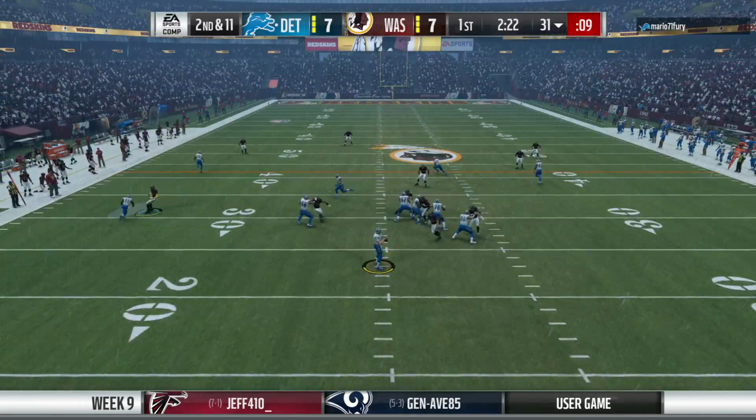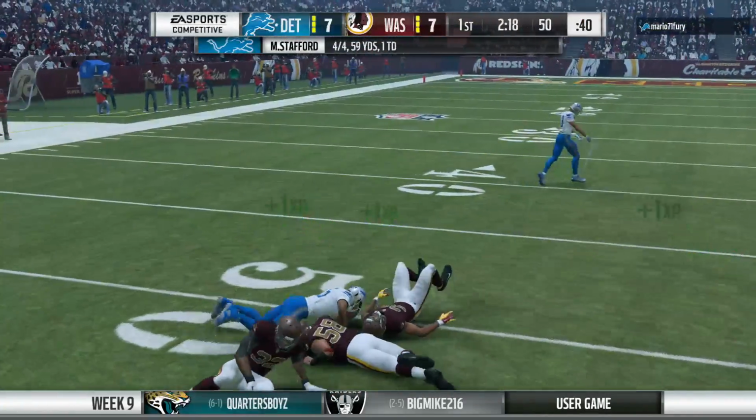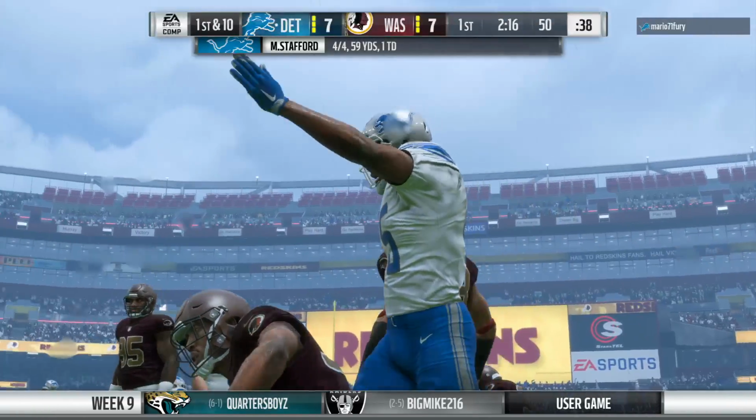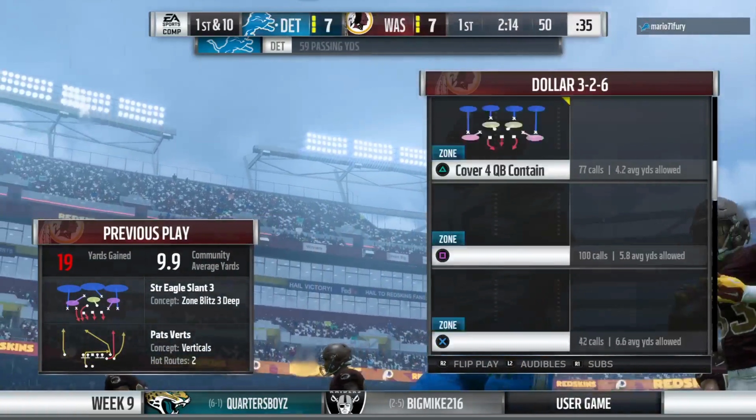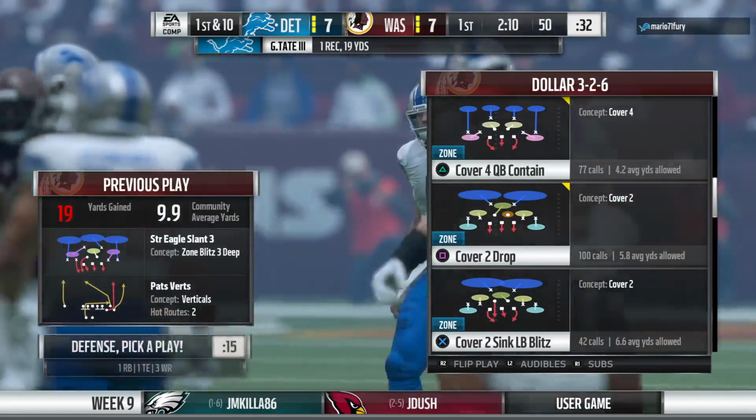To throw on second down is Stafford. It's complete to Golden Tate. And he gets this one to midfield before he's brought down. And the play goes for 19 yards. Gives him a new set of downs.